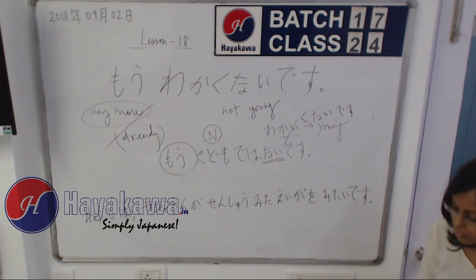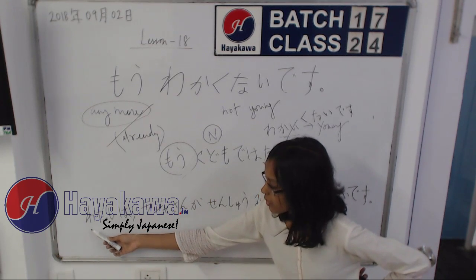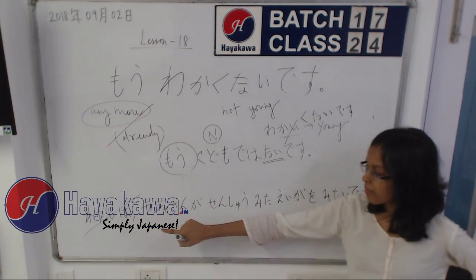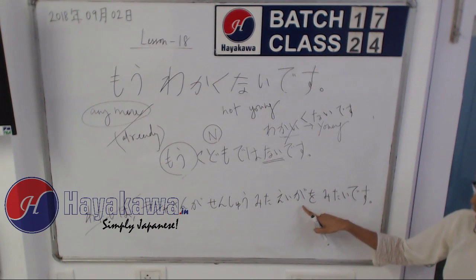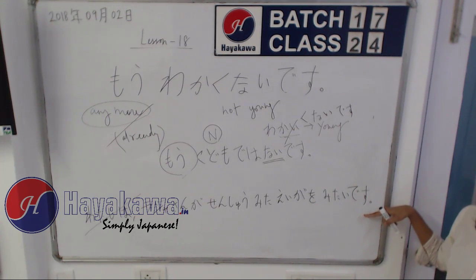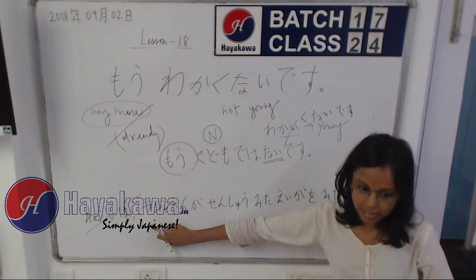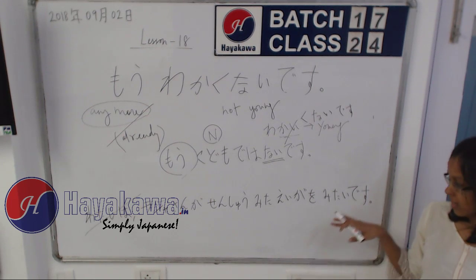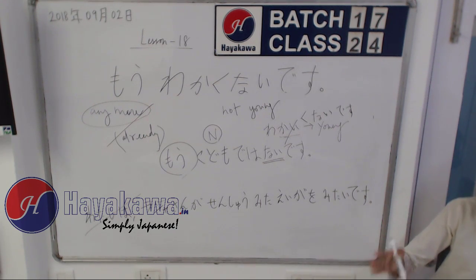Okay. So read this. Actually, you don't have this there, but I'm mentioning. Yeah. Anyway, read it. Watashi wa Raja-san ga senshu mita eiga o mitai desu. What does that mean? Can you make out what it means? Raja-san is fine. Senshu is last week. Mita, saw. Eiga, movie. Mitai, want to see.